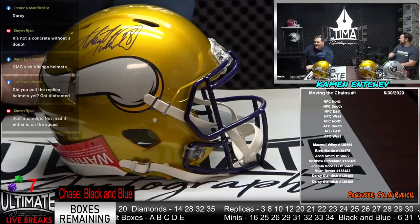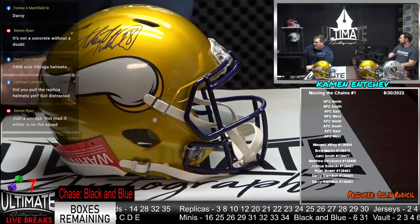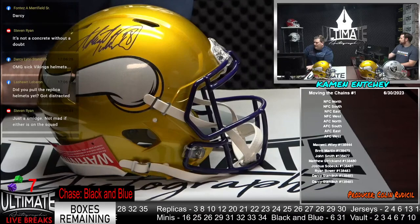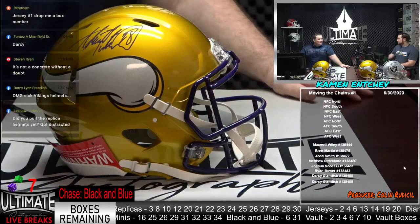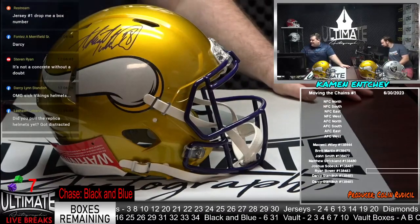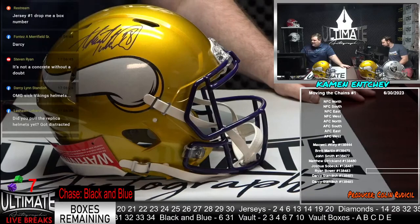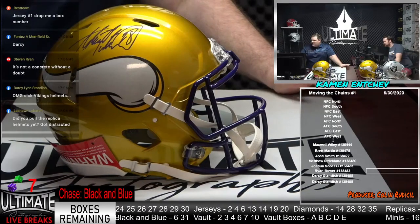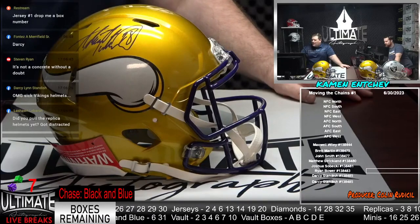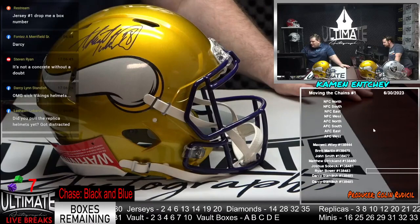We have a jersey coming up, jersey number 1. And we have broken for the cycle at least one of every series this show. You guys are fantastic. The breaks have been flying once again today in the room. Vault is 5 away. Reps are 4 away. Those 2 breaks could happen this show as well. Black and blue 6 away.